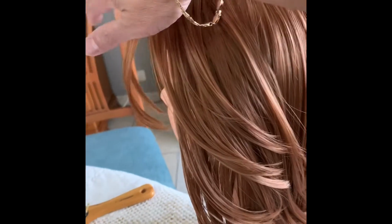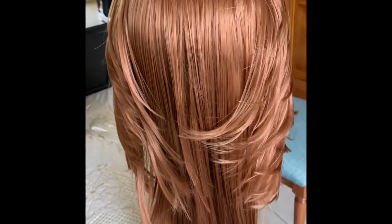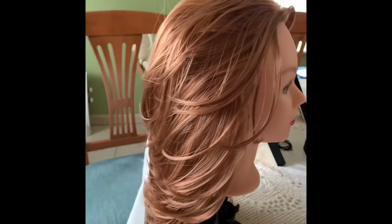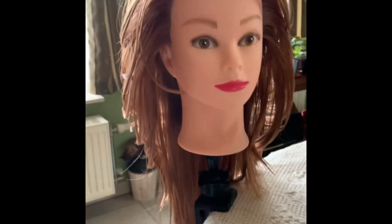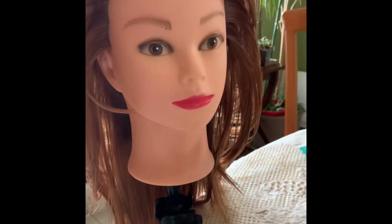There you are. There. Very nice. So that's the butterfly haircut. Okay. I cut this done. Okay. Yeah.